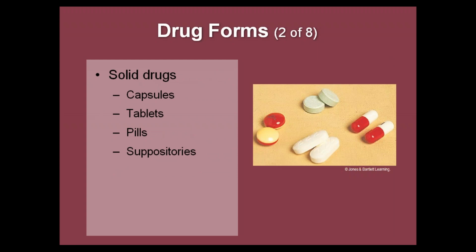Solid drugs: capsules, tablets, pills, suppositories, like we were talking about with the seizure medication. A lot of times with suppositories, when I did my ride time in Thurston County over in Olympia, we had Tylenol suppositories for kids having seizures. It's not super uncommon, and a lot of times in skilled nursing facilities, they'll also have an Ativan suppository, and I believe they can give a promethazine suppository as well. So it's not terribly uncommon.